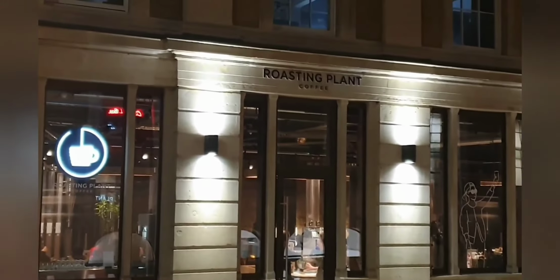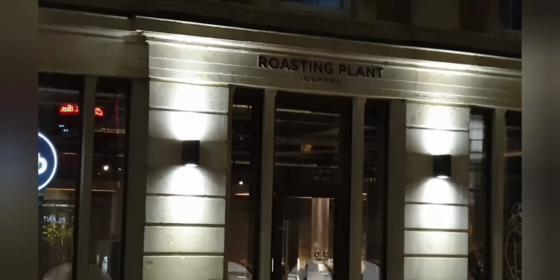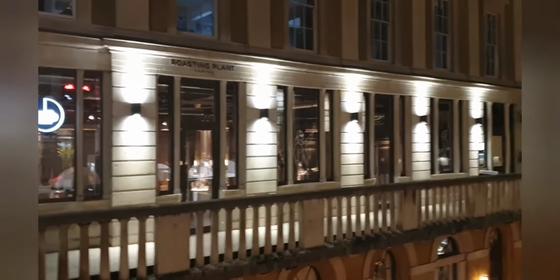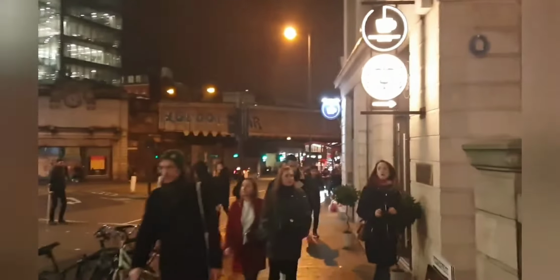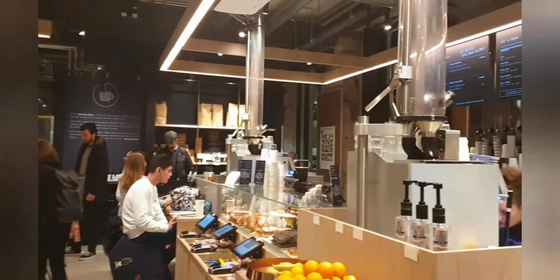Right, let's get to our penultimate coffee destination. This is the roasting plant just underneath the gaze of the Shard at London Bridge. So let me give you a quick tour. You go in the front door, you look round and you think, oh yeah, a coffee shop like many others around London.